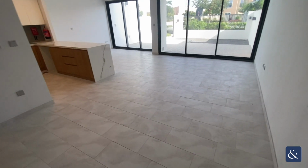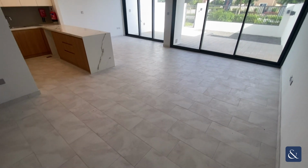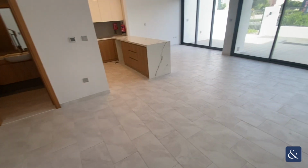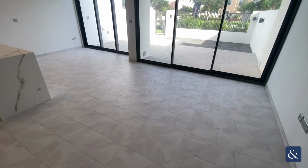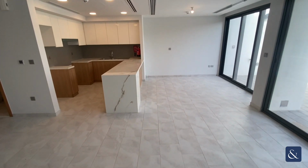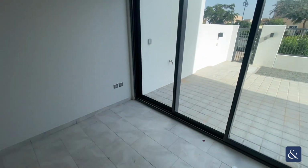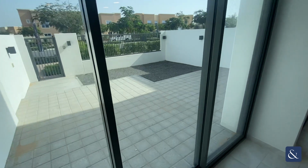Allsopp Allsopp are pleased to present this three-bedroom townhouse in La Rosa in Villanova. So as you come in, you enter the living, dining space and the kitchen. This one is single row.